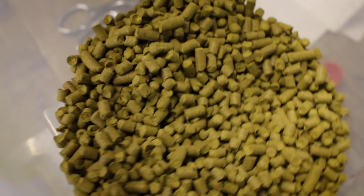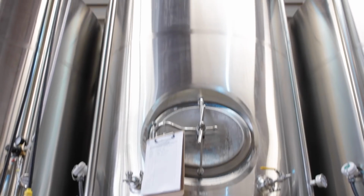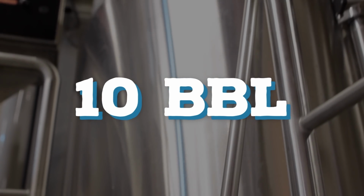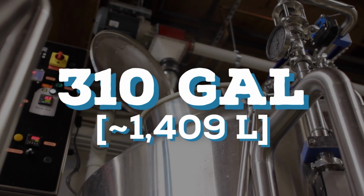So let's jump into some of the big differences, the first being size. And that refers to everything, from boil kettles, to fermenters, to the sheer amount of ingredients used. Obviously at the pro level, you're brewing a lot more beer. For example, South O is a 10-barrel brew house, and each barrel equals 31 gallons. That's 310 gallons right there.